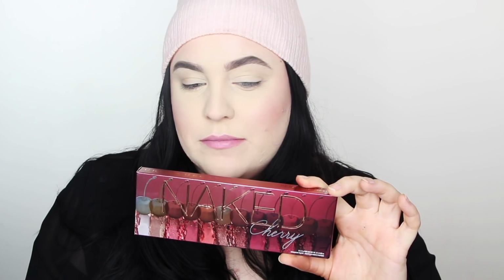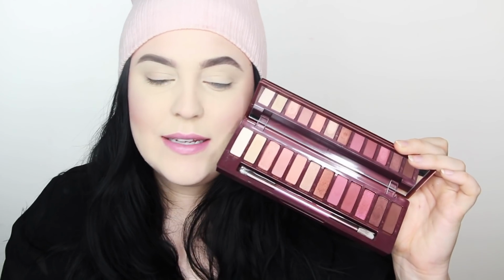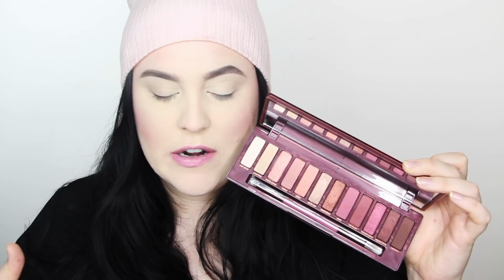Palette packaging looks pretty much like all of the other palette packaging. It's very indicative of what is going to be inside. And what is inside is the beautiful, high quality Urban Decay packaging that you would expect from any palette. It has cute little cherries, and I think these are reflecting the actual shade that is inside, which is a nice little detail. Inside the palette, you do get a mirror, and it's just like any other Urban Decay palette, gorgeous, 12 shades. It does come with a dual-ended brush. The shades are a mix of shimmers and mattes from what I can see.